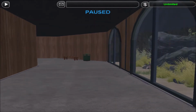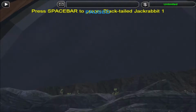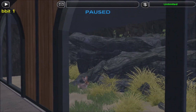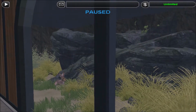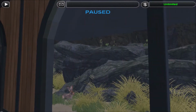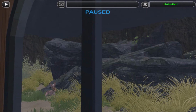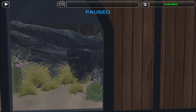So this is the way. And we got a new species, which are black-tailed jackrabbits. We have a breeding pair in here. We expect to get some babies one day because they're rabbits. You know what they do. We made quite some rock structures as they live in the Sonoran Desert, hiding within rocks during the day. They come out at night, so hence the rocks.